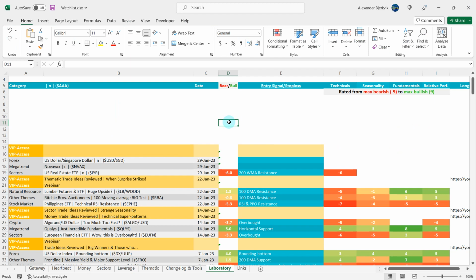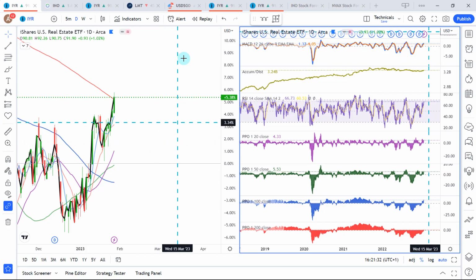In this case, I will give the bears a -6 here. On technicals, the key entry signal is 200 weekly moving average resistance.